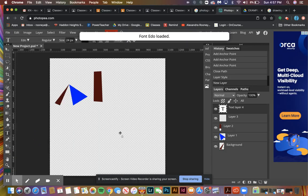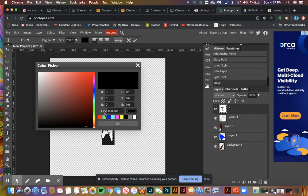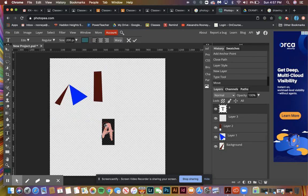So say I'm using this and then I start typing my letter in. A. Okay, I'm going to make it a little bit bigger. Your size is up here, so I'm going to do 200. Okay, I got my A. And then if I wanted to change the color, I also double click, go up here to my font color, change it, okay? And then I could put something underneath to overlap.